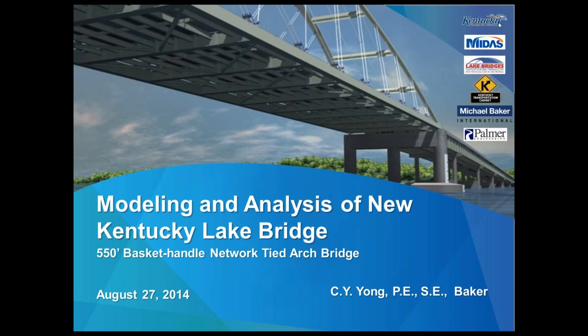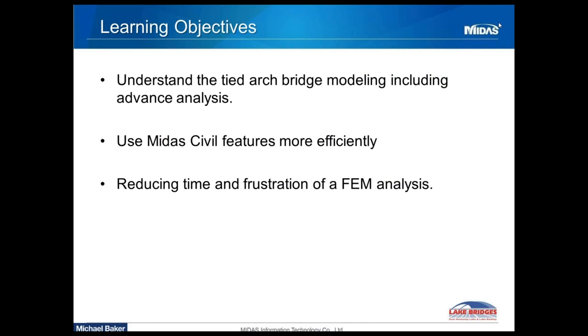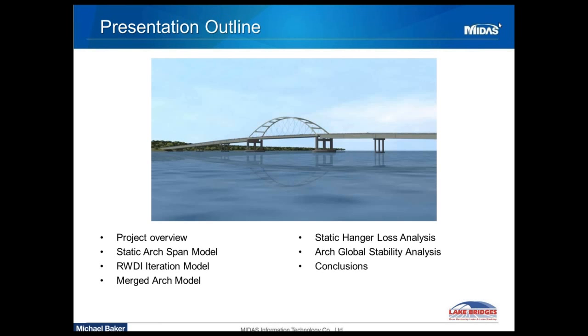Again, what I'm going to talk about today is the topic of the modeling and analysis of the new Kentucky Lake Bridge, which is the 550-foot basket handle network tie arch bridge. So today's webinar learning objective is to understand the modeling of the tie arch bridge, which includes the advanced analysis. We also will learn how to use Midas built-in features more efficiently, which will reduce the time and the frustration during the finite element modeling.